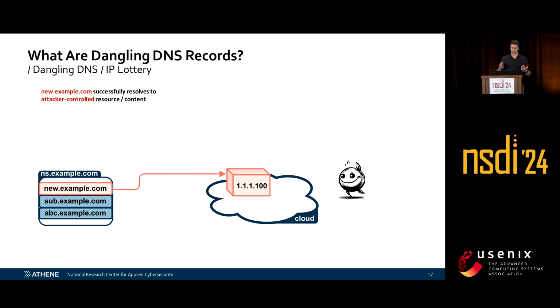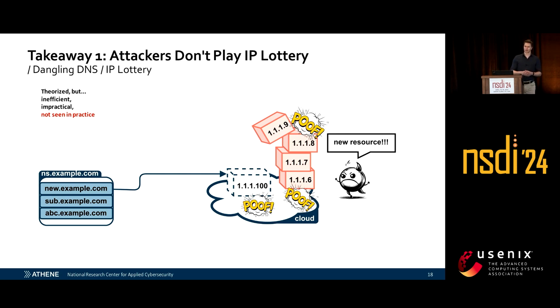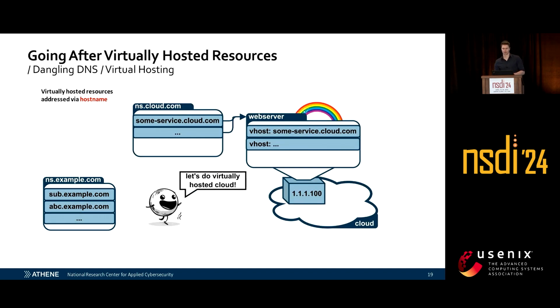This is the classic variant of this attack that has been proposed in previous work as well. And I'll give you one of the takeaways from our study up front, which is that attackers don't really, in practice, play this kind of IP lottery where they just create resources and hope to be assigned the proper IP address, because it's just inefficient and impractical. So instead, they go after virtually hosted resources. And here there's the key difference.